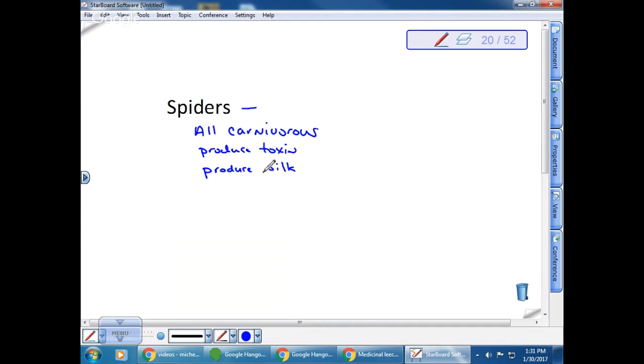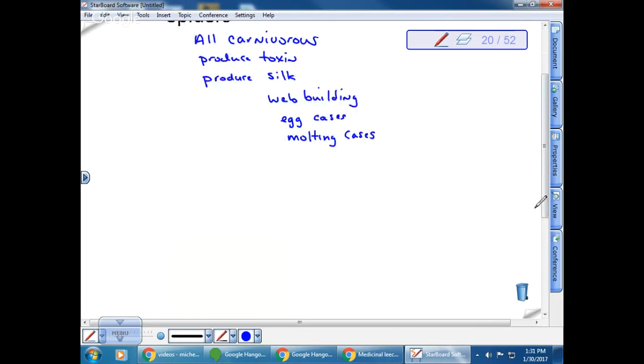So if we look at what they use their silk for, right, we have web building. They produce egg cases. I also mentioned sometimes they produce molting cases. And then they have a really wonderful, I think, method of dispersing their offspring. In the dispersal of the offspring, they have a mechanism that is called ballooning.